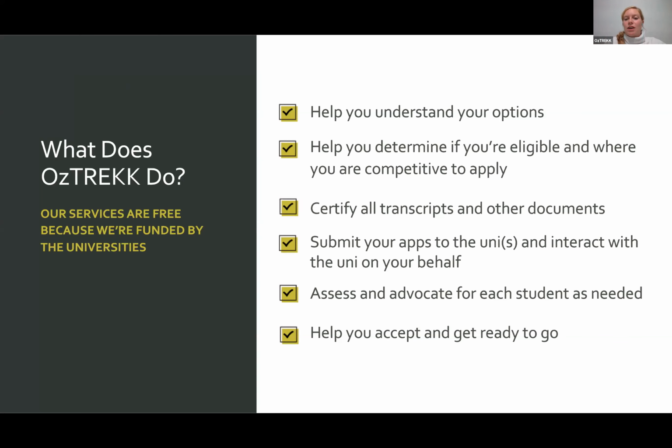We help you determine your eligibility, your competitiveness, which I'll talk a little bit about today as well. We certify all your transcripts and other documents as well. We submit your application and advocate for each student as well. So we work directly with the universities and their applications. So we obviously have a really great connection with our university partners. So we act as that middleman to make sure everything is as least stressful as it possibly can be for you, especially if you're applying to multiple programs or multiple universities.